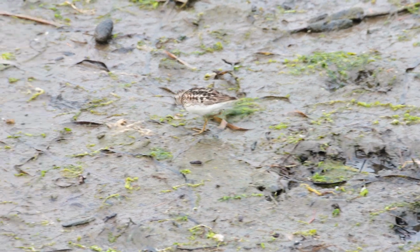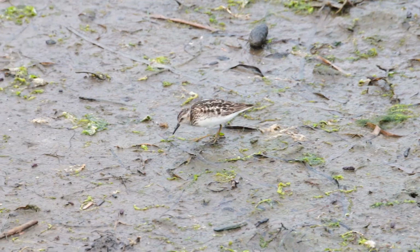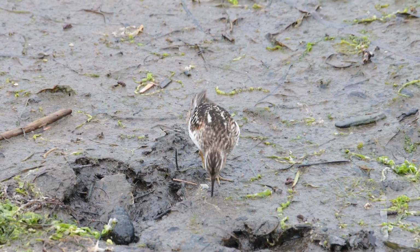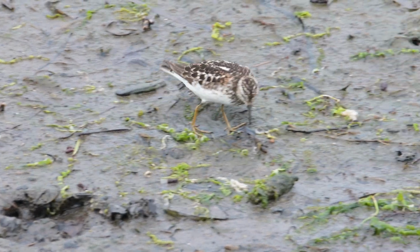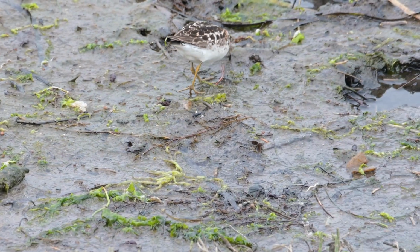I was actually looking down on the birds from a bank, which gave me an interesting vantage on their foraging behavior. As their name implies, they are the smallest sandpiper species, being about the size of a sparrow. One of their field marks is their greenish-yellow legs, which you can see in these clips. Sometimes their leg color is obstructed by mud, however.